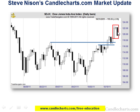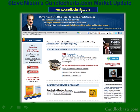Now, by the way, before I do more of the analysis, let me give you a heads up for those who are new to candlesticks and want some basic definitions, like what a bearish engulfing pattern is or what an evening star is, and the evening star is highlighted in the red box. Go to my website, candlecharts.com, and you'll see near the top that I just highlighted with the arrow, we have a free candlestick charting glossary. This is a very basic glossary, but it does give a quick overview of the basic candlestick signals.